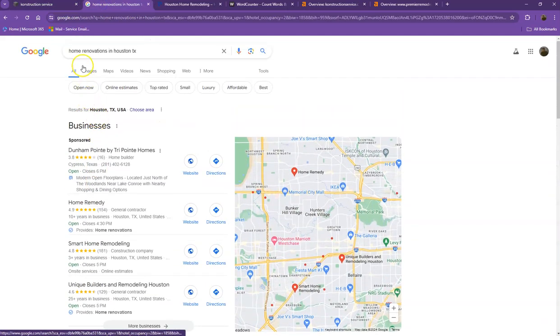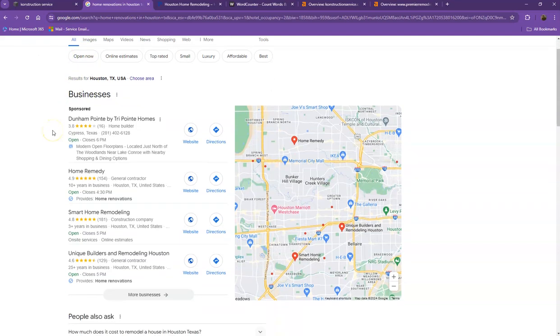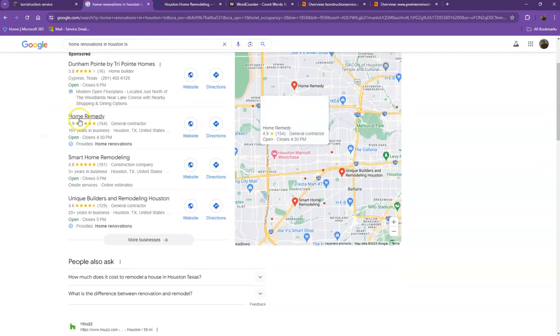So I did a quick search and I used the keyword home renovations in Houston, Texas. We'll talk more about the results that we have here. Let's go ahead and start off with the first one.